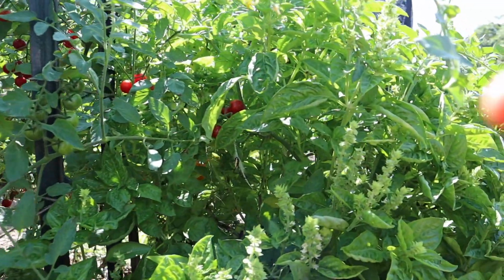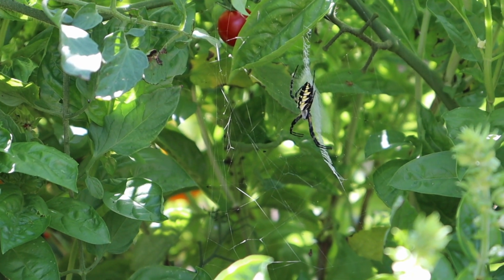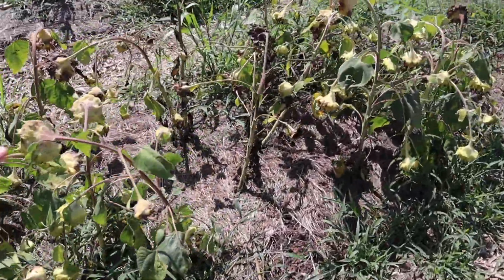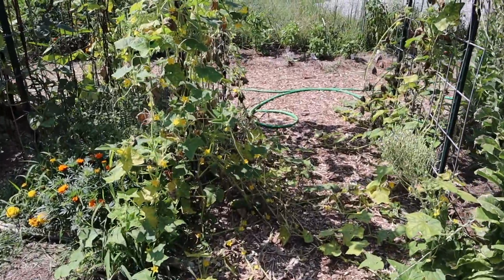It's an orb weave spider. Look at this. Look at this little spider friend. He is beautiful, or she, I'm not really sure. Sunflowers are not struggling. They're at the end of their season, so they've all died off. That's purposeful. Cucumbers are the things that are really struggling.